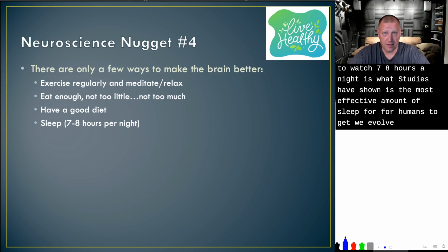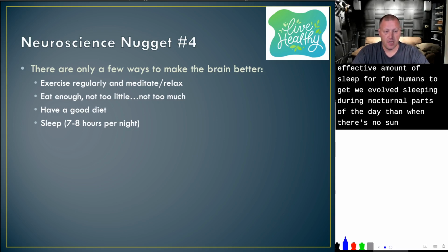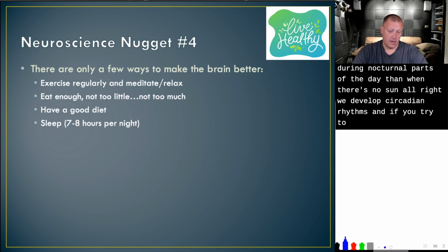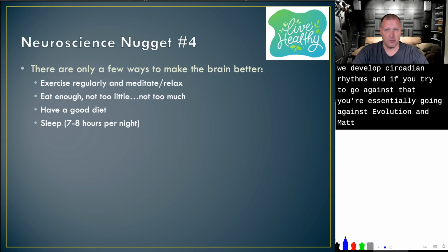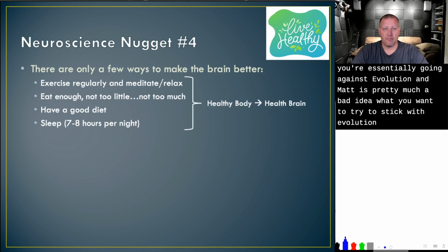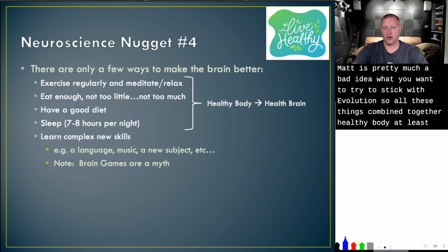We evolved sleeping during the nocturnal parts of the day, when there's no sun. All right. We developed circadian rhythms, and if you try to go against that, you're essentially going against evolution, and that is pretty much a bad idea, right? You want to try to stick with evolution. So all these things combined together, healthy body leads to a healthy brain.